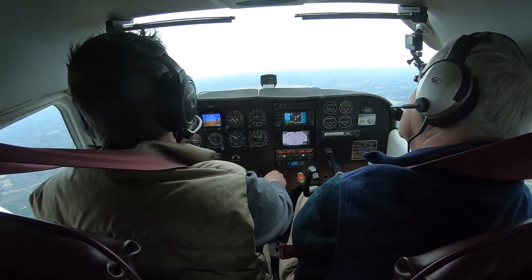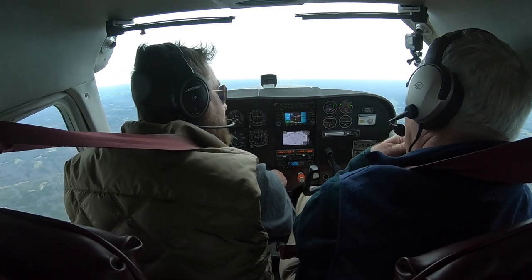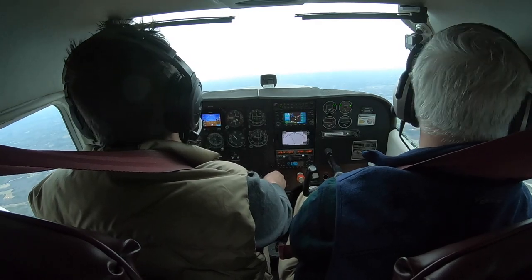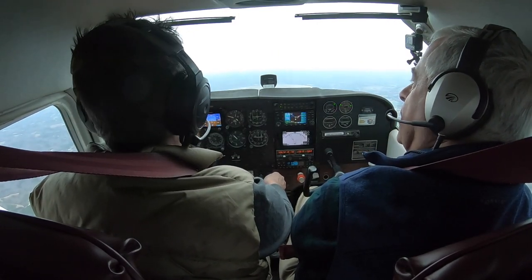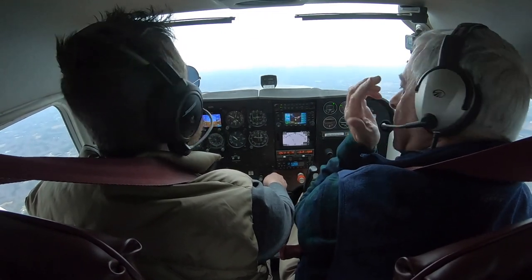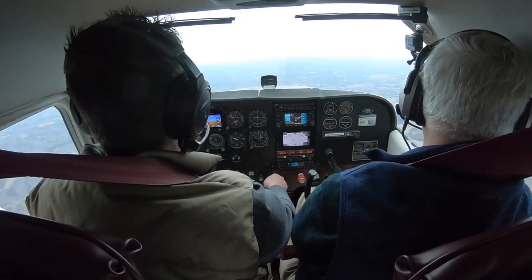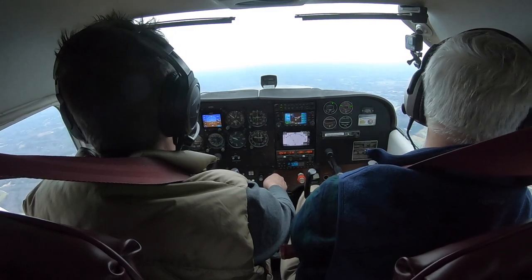Okay. So, does that count? Or do you want me to do another clearing turn? No, you can go straight ahead. It's one of the reasons I work this area, there's not much traffic up through here. And while I don't want that to lull me into complacency of not looking at all, it's part of what makes this a better area to train in.